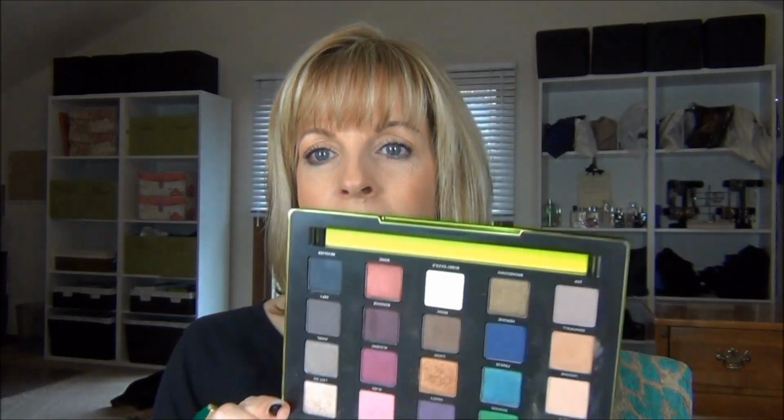There's 3 of them that I've just been loving, and I've already talked about a couple of them, but I'm going to share them again. And the first one is the Vice 3 palette, Urban Decay Vice 3. I talked about this in a video when I purchased it. I had no intentions of purchasing this palette, but I'm so happy I did. This palette sits out on my vanity. I don't put it away because I use it all the time.